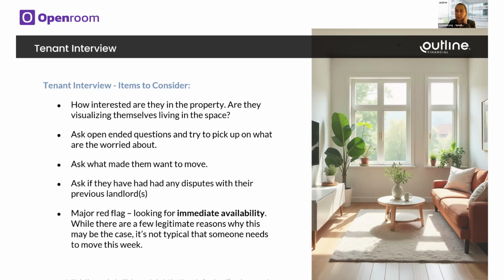That's a perfect question: what makes you want to move? They might tell you more than you want to know, and then you can make your decision based on that. What is the reason to move? You're allowed to ask them if they have any disputes with their previous or current landlord, and see how fast they answer that, or if they're hesitating.